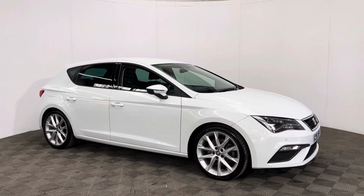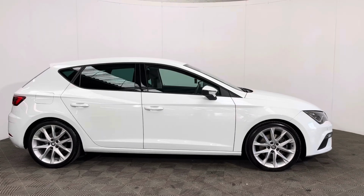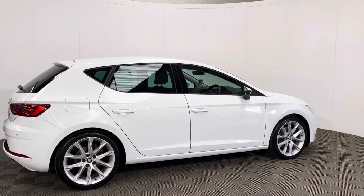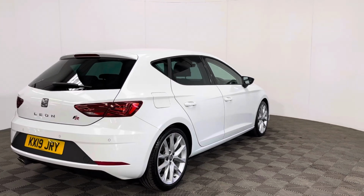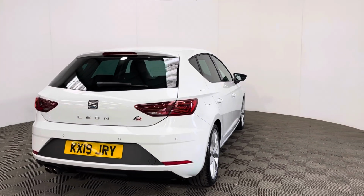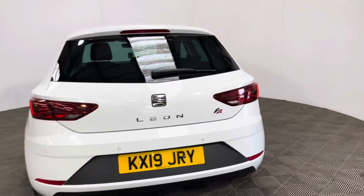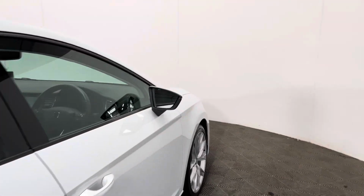This car comes with the 1.5 petrol turbo engine and the automatic gearbox, which is ULEZ compliant, producing 148 brake horsepower and whilst still returning up to 43 miles to the gallon. This is a two-owner vehicle, having covered just over 30,000 miles and comes with full service history. This particular colour is the Nevada white and looks in great condition for age and mileage of the car.